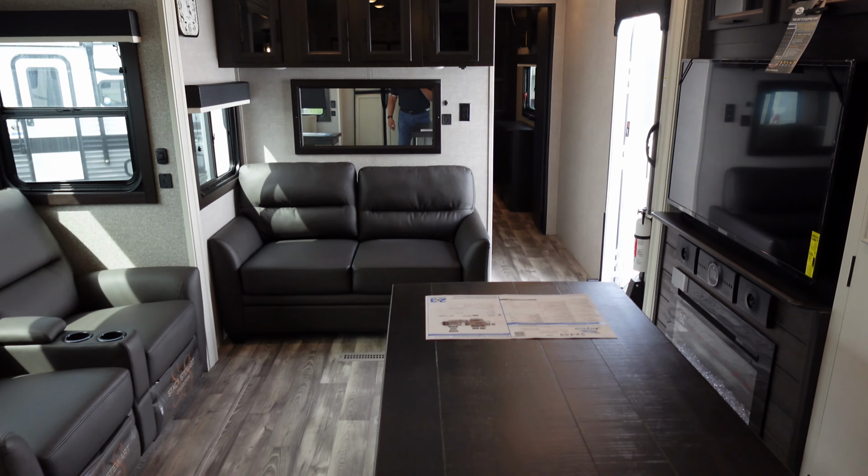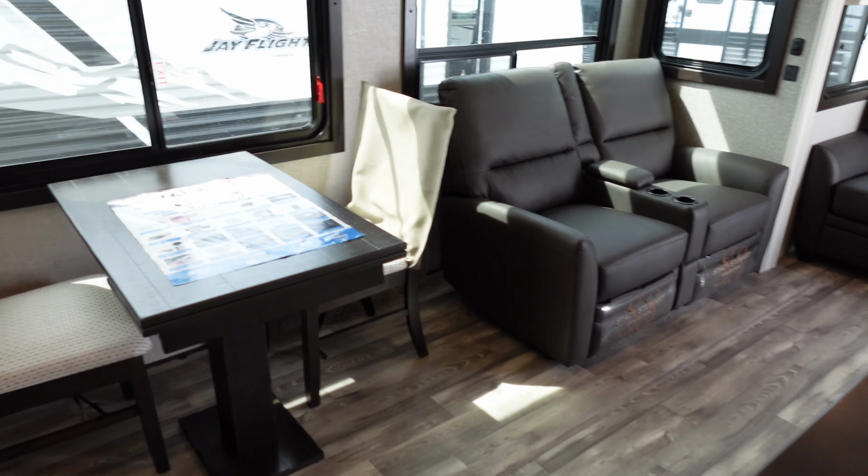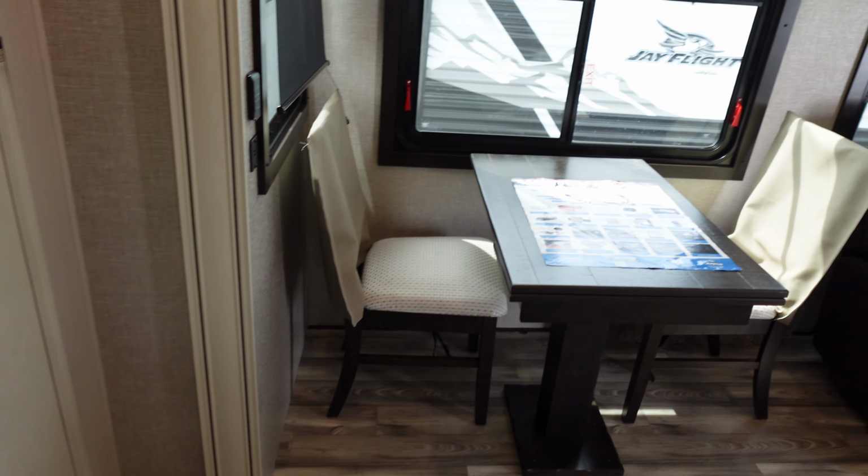Just really an open feel. This is the Jayco Eagle 332 CBOK.